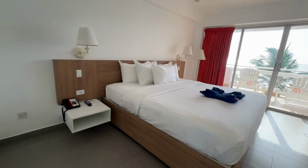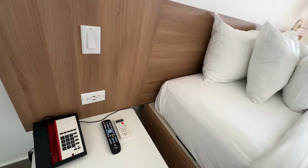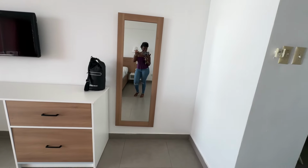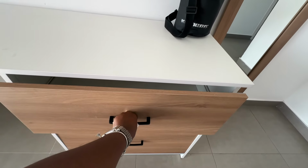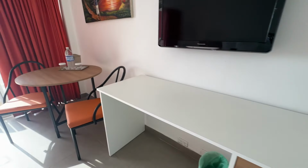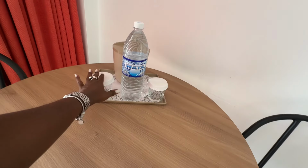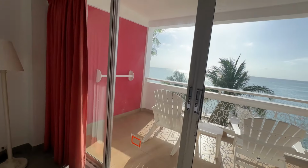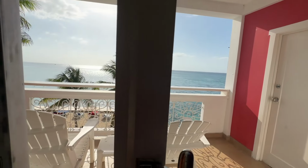the bed, your lamp, your phone, your remote, simple. You have your TV here, a nice mirror. Your drawers. I don't know what that is. And you have a little nice table here, your water and your glass, and then the grand finale of the views. Let's see how this goes.